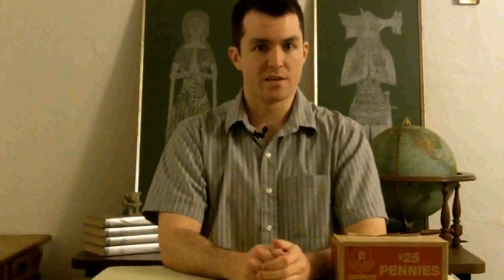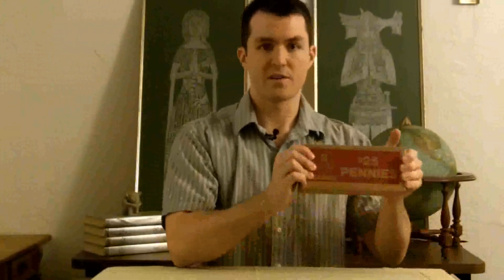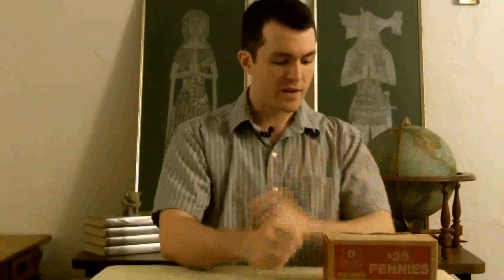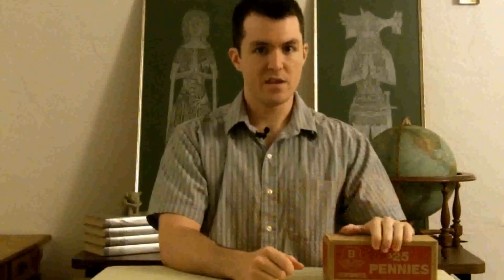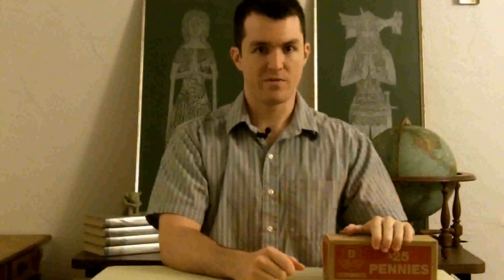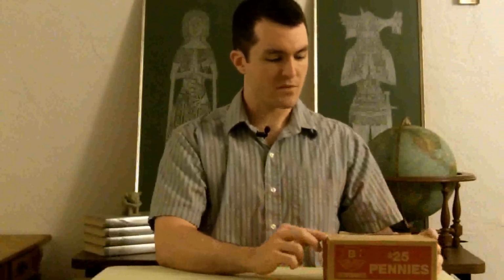Another thing you're safe against is a bank run or a bank problem, because you will actually be saving your money outside of the bank in a physical form in boxes of pennies. This is one way you can get pennies from the bank, these $25 boxes, and what those have is 50 rolls of pennies, each one with 50 pennies each, and you can get these from the bank.